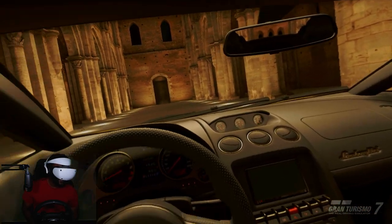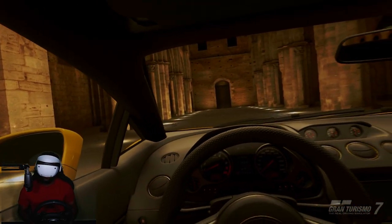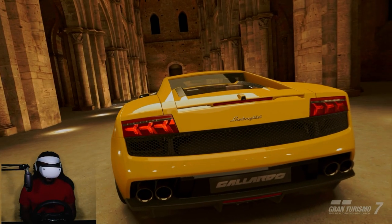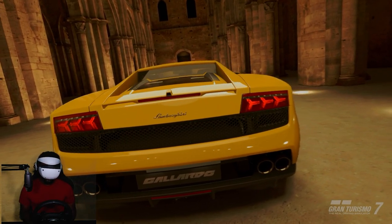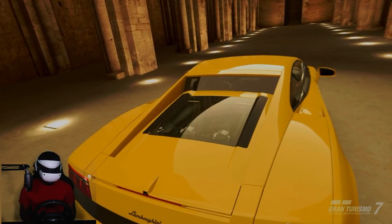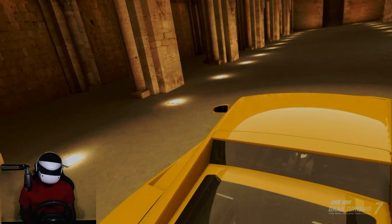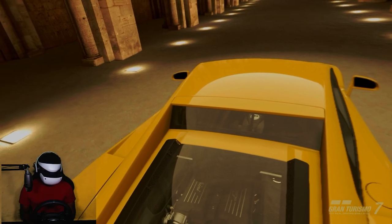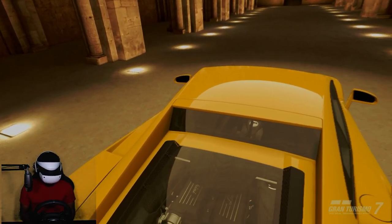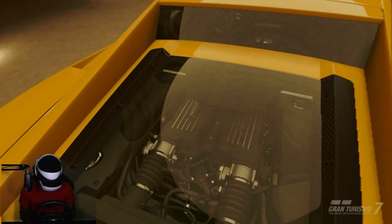Check the mirrors. Make sure ain't nobody sneaking up on me, you heard? All right, well, head back outside. Give it another 360. Ooh, look, you can actually see the engine. That's not common with other cars because obviously they're under the hood, but this hood is see-through. So we can actually check out the engine, which is really dope.